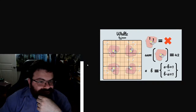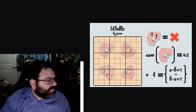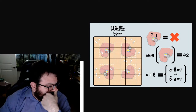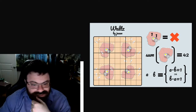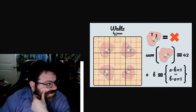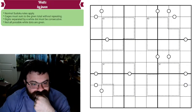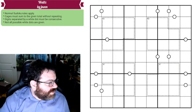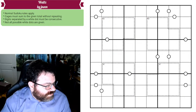So this one came with a picture. Just a little pretty representation of the puzzle. Thought I'd show you guys that. I'll link it to you so you can peruse it yourself.